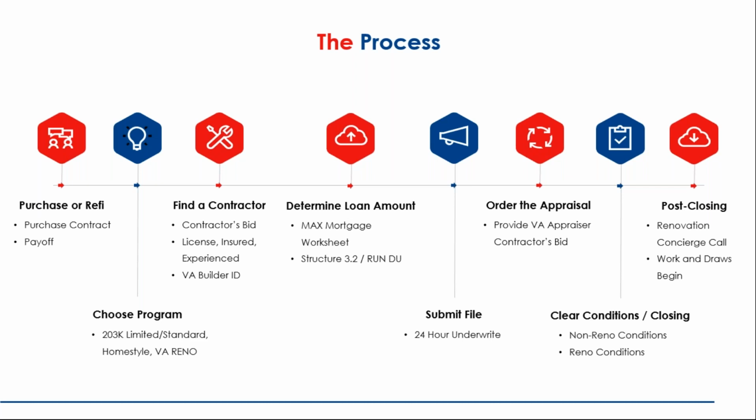The reality is that is a little misleading because it would make you believe that the contractor has to be a builder, when in fact they don't need to be a builder. They could be a painter, right? But that painter needs a VA builder ID to be able to do work on a VA renovation loan. And we'll talk about how they get that builder ID number in a minute.